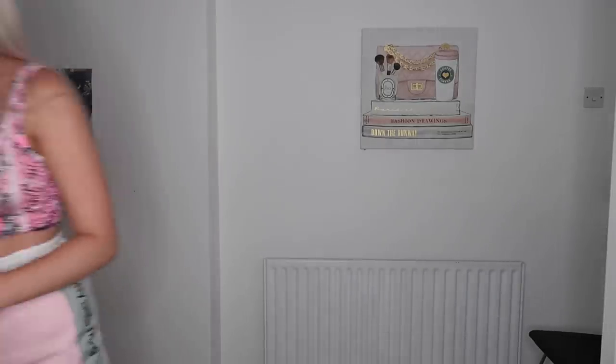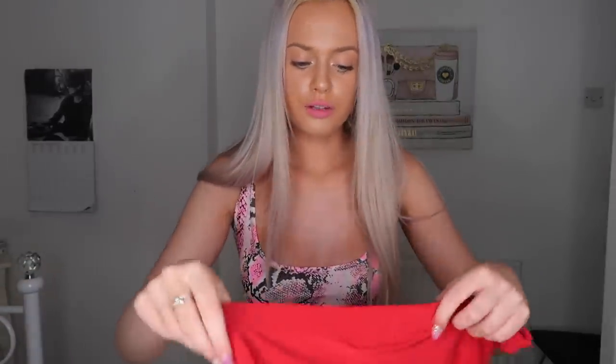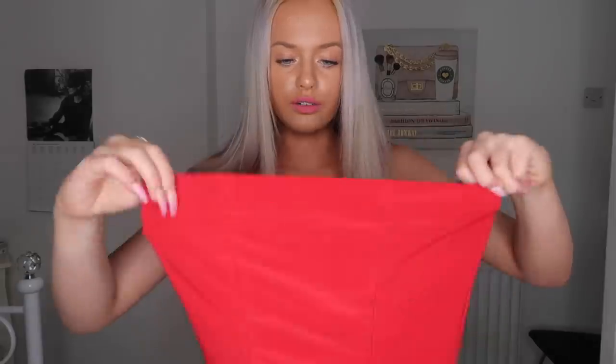Okay, so the next thing I am going to try on is the Helsa red slinky bandeau crop top in size 6. This is just a bandeau, just a red one. Don't really know how to describe it. Oh, cute. I feel like red looks nice with white hair. I don't know. That's just my opinion. Let's go try it. This is the bandeau. Again, obviously, red and pink aren't a combo together because they just look weird.